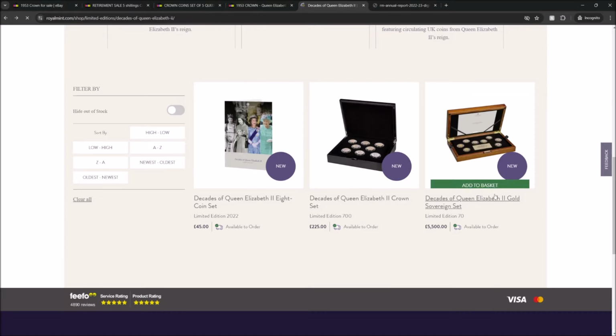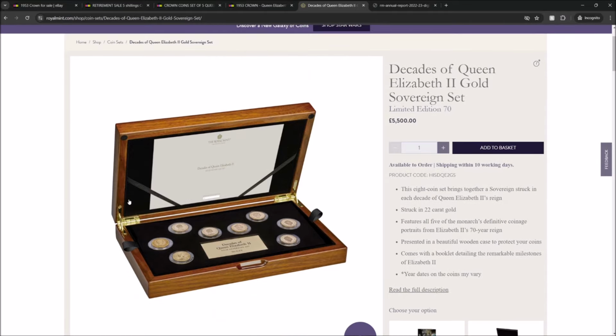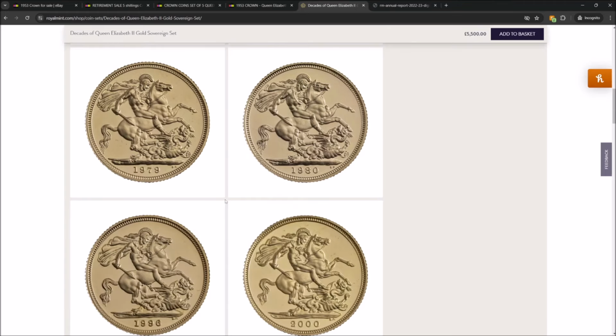There's also, if you want an expensive box, this set, which is slightly cooler and won't necessarily lose you quite as much. Well, it will lose you a higher number, but a lower percentage. So this is 8 sovereigns for £5,500. That's £687.50 a sovereign. These sovereigns, by the way, are just bullion sovereigns. There's nothing special about them.